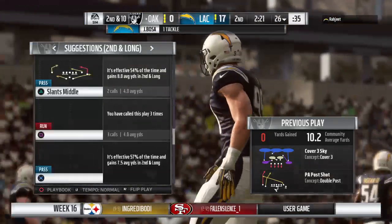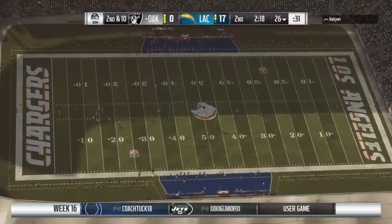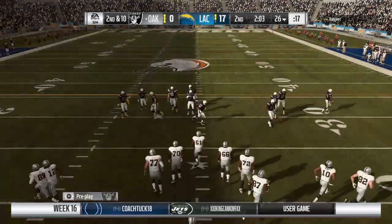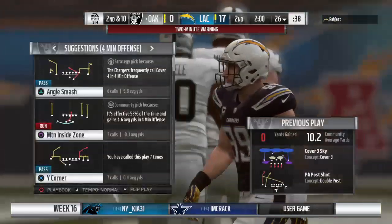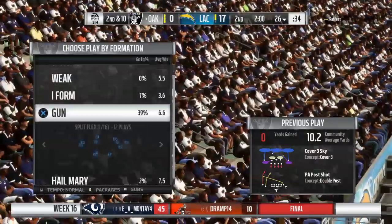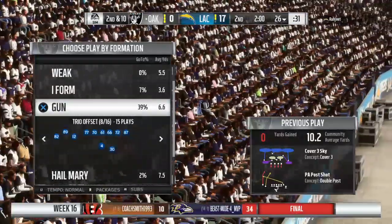It won't be a sack, but it's no gain, and it brings up 2nd down. They don't need to run another play here before the 2-minute warning. Let's see if they do it anyway. 2 minutes remain here in the first half. We'll come back to Southern California after this.